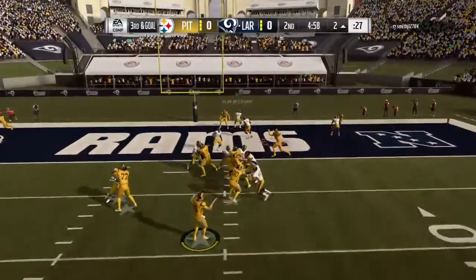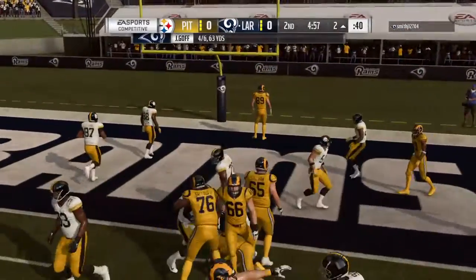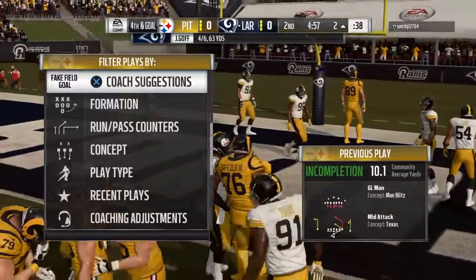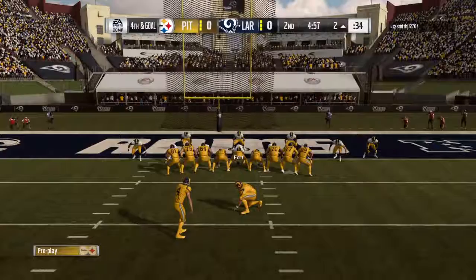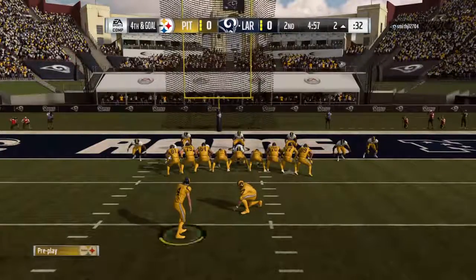Now it's gone. He dropped it. Couldn't hang on in the end zone. So no 6 points, incomplete. Nice play there to force the incompletion. And to me, one thing's for sure.